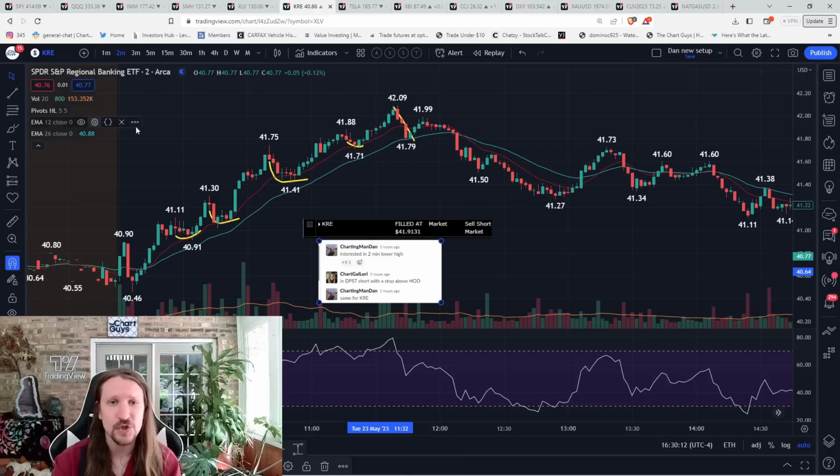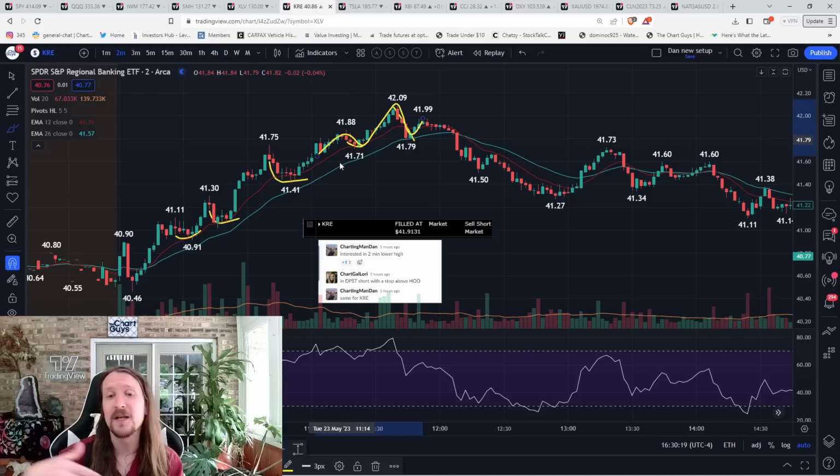It ended up being a head and shoulders pattern, but again, all I care about is a big enough drop to create the space for the lower high, knowing that we've got to confirm a 2-minute downtrend, then we've got to confirm a 5-minute downtrend if we're going to see this pullback take shape. So Lori shorted DPST with a stop over the high of the day. I shorted KRE with a stop over the high of the day.